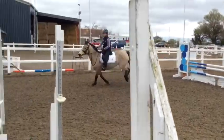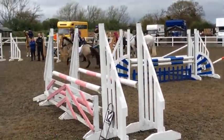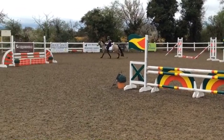The horse is committing to the jump, even when you're slightly close to a fence, because you're nice and soft in the saddle, nice and soft with your hands, the horse doesn't punish you for it. So overall, well done.